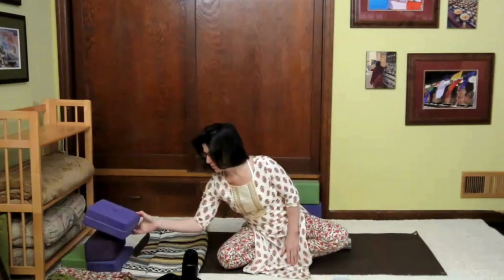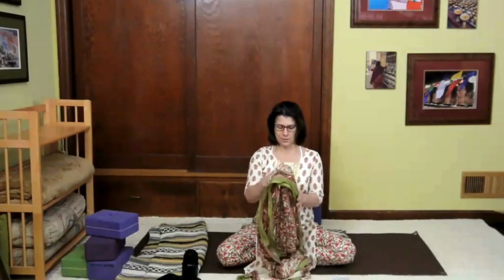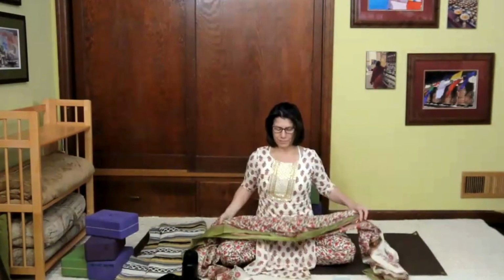And then bring your knees up to center, put the 2 blocks aside. And you can return to sitting. Come up to your comfortable seat.